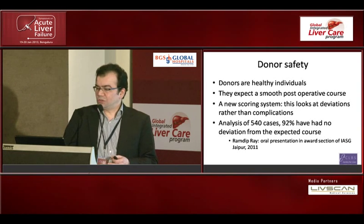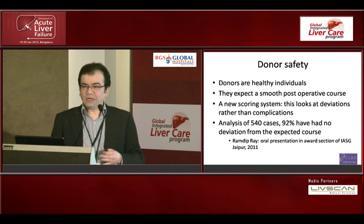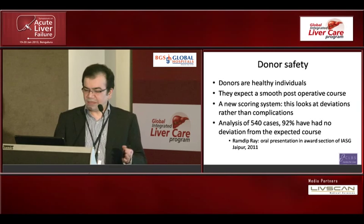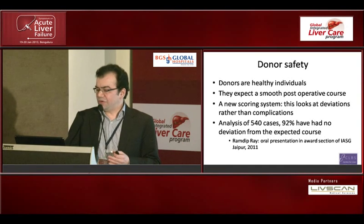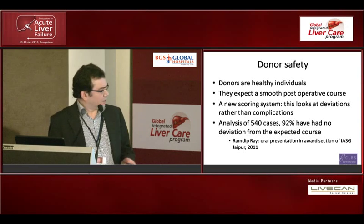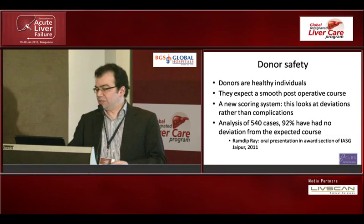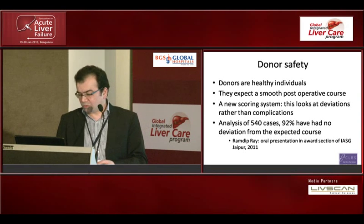We've emphasized all throughout that donor safety must be maintained. Donors are healthy individuals. Right lobe donation is a complication. There's no getting away from that. So what we look at is deviation from the course of recovery. And this work was done by Dr. Ramdeep Ray, one of our colleagues, and he looked at 5,540 cases, and 92% had no deviation from the expected course in our center.